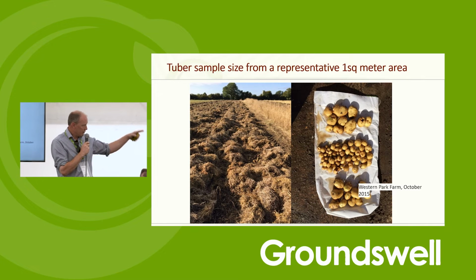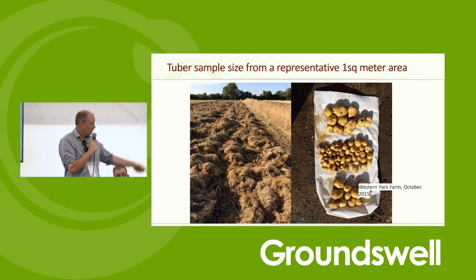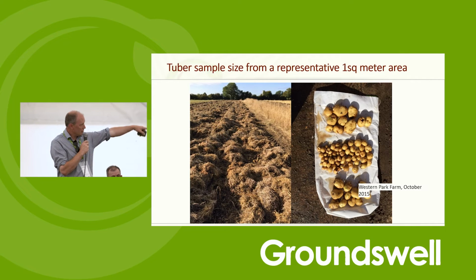And this is just an example of the tuber size. These were all harvested by hand because we weren't lucky enough to have a potato harvester locally. And you can see the sheer amount of residue that's left on the surface.